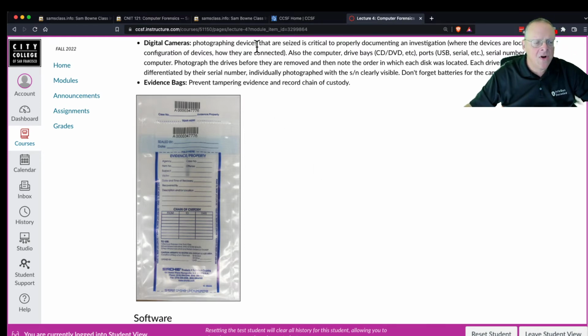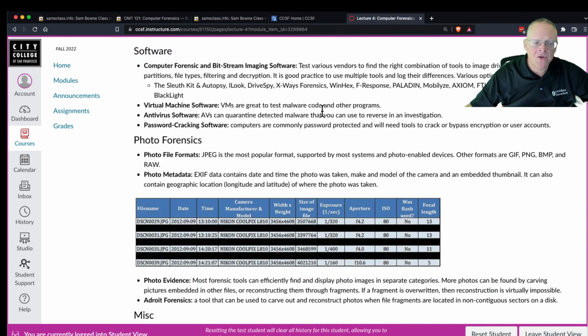And so when you're recording things, you need to record their serial number, what kind of cables are connected, and all that jazz when you're collecting evidence, so that you can reconstruct it, and so you know what device was connected to what device, and so on. So you use software, bitstream imaging software. We've talked about this. A lot of software can do this, like Encase, FTK Imager. We're using Autopsy, which used to be called SleuthKit and Autopsy.